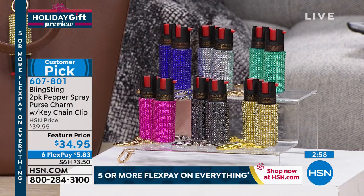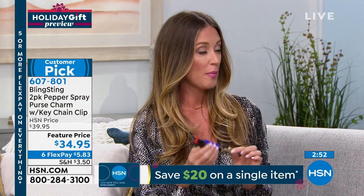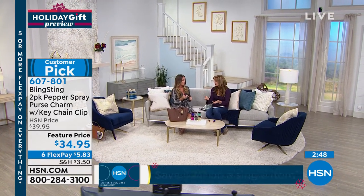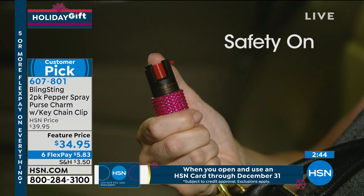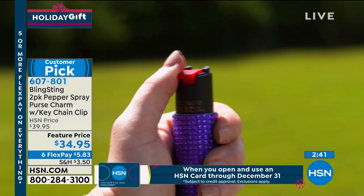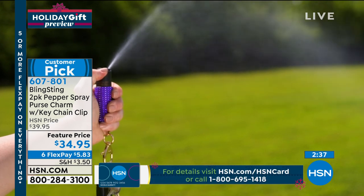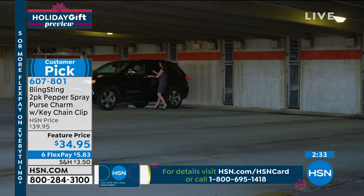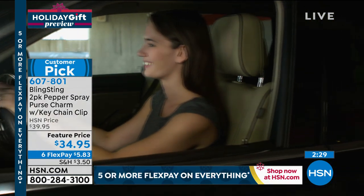I don't know that I would keep this inside my car. With temperature variances, do you have any recommendations there? We kind of made this a purse charm or a bag charm, backpack charm, so you're not keeping it in your car. Because it can't help you if it's in your glove compartment, which is where a lot of us end up storing these things. You want it at the ready, accessible. Otherwise, it really can't do you any good. It's not going to do you any good if you don't have it.